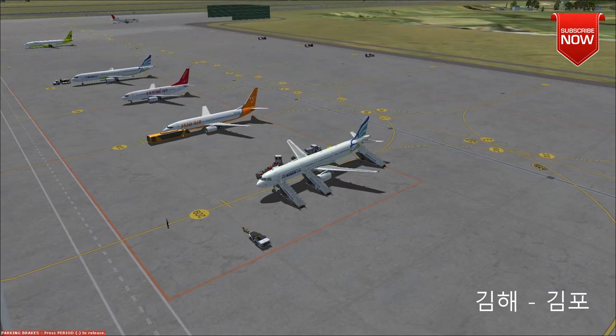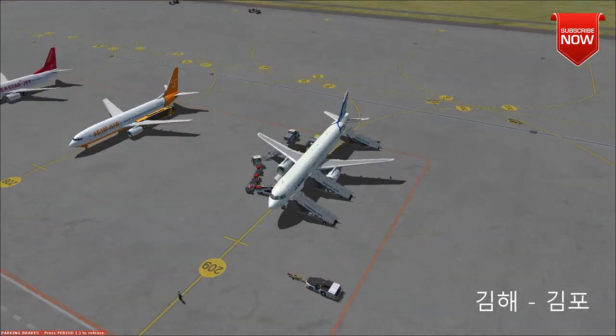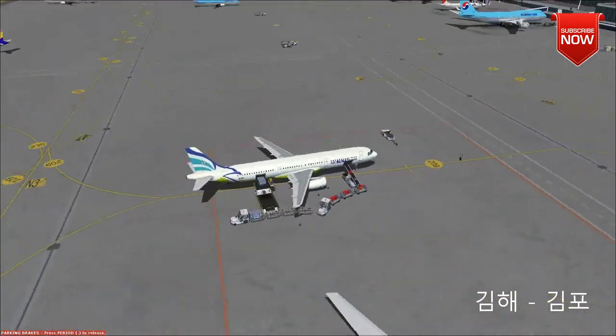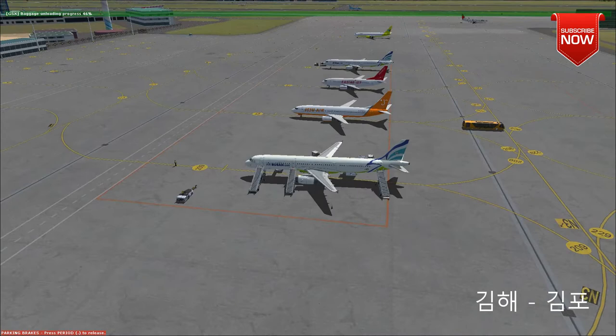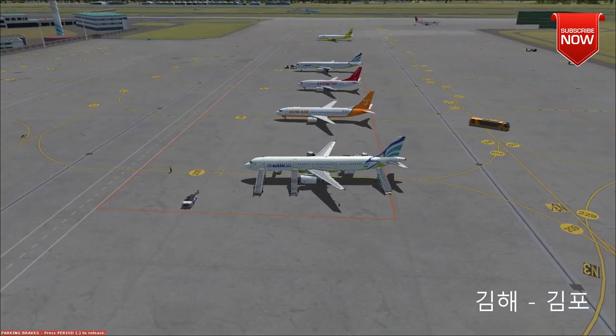Korean Air 1218. Hold position, caution to departing Boeing 737. Hold position, Korean Air 1218.